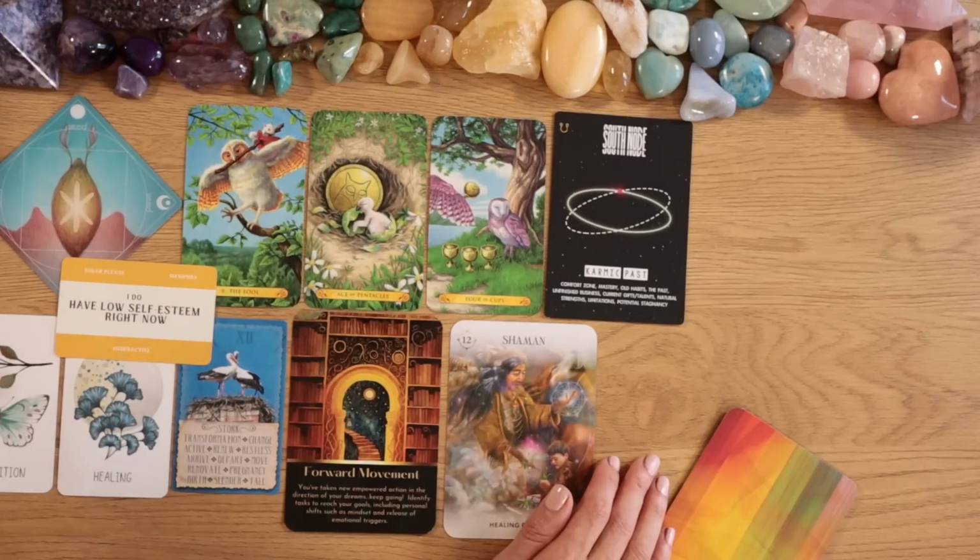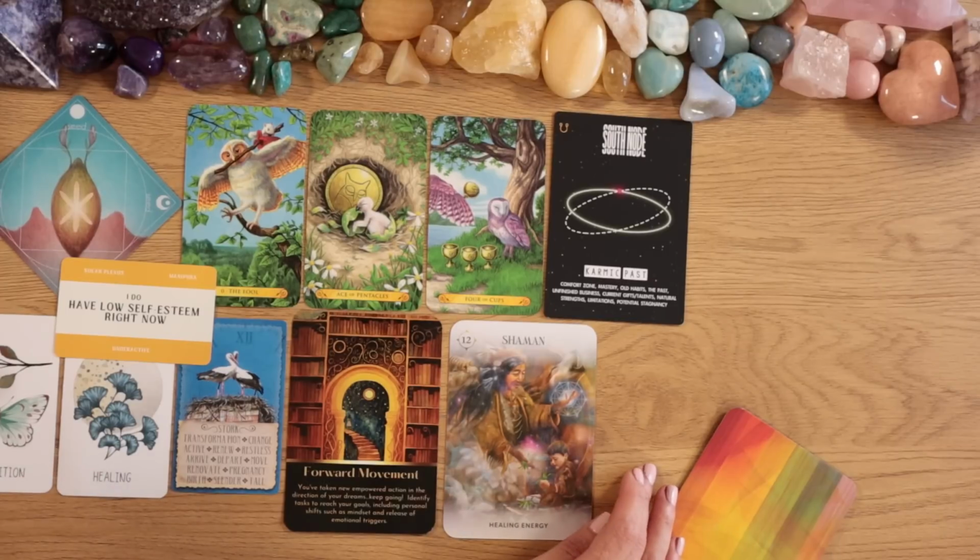Because South Node, yes, karmic past, but South Node also shows past lifetimes, your gifts and talents, the lessons that you learned. So it kind of shows your own shamanic path and your own healing path. And something with kind of activating certain healing gifts is also in your path here, written in your next chapter. Awakening your own healing gifts.